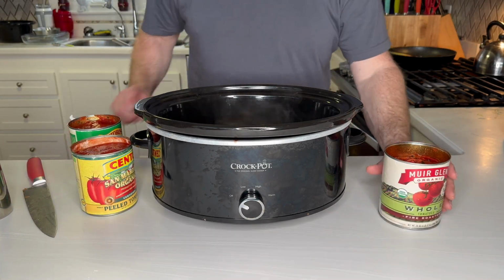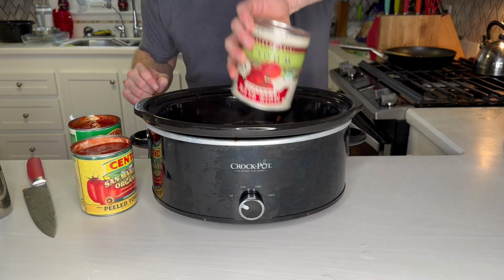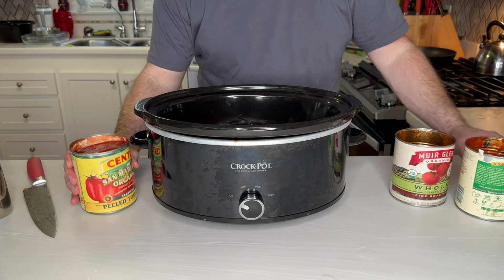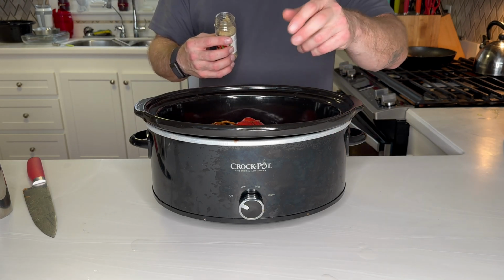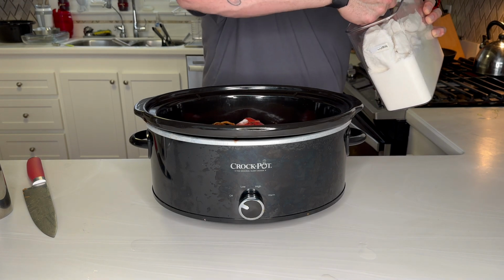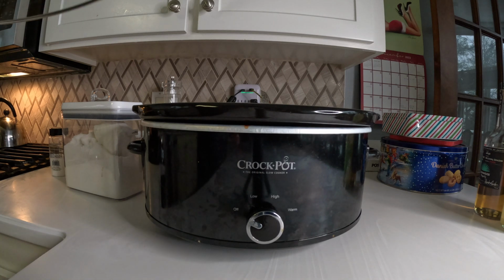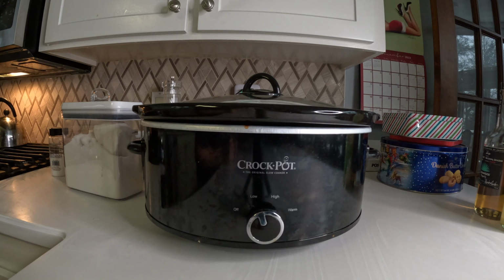Next, we're gonna add in our tomatoes. Again, if you've got the tomatoes that come in the vegetable broth, drain that off. Just dump those right in. Add your 2 bay leaves. Add your sugar. Pour in your vegetable stock. With all that mixed up, cover your crock pot and set it on low for 6 to 7 hours.